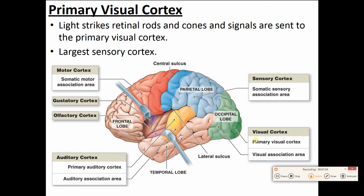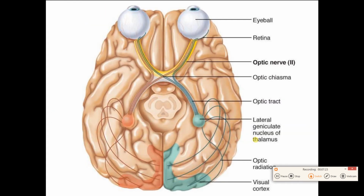This is the biggest sensory area we have. We think about the senses like hearing, smelling, tasting, touching, etc. Vision gets the most brain area because it is just such an important sense. We rely so much on vision. Now, if we take a look, we can see there's the eyeball with the retina, optic nerve coming back.